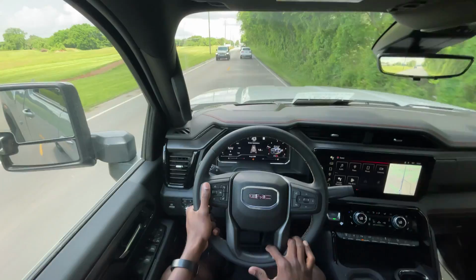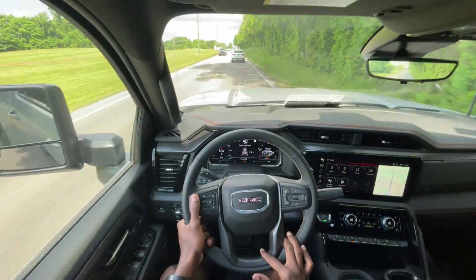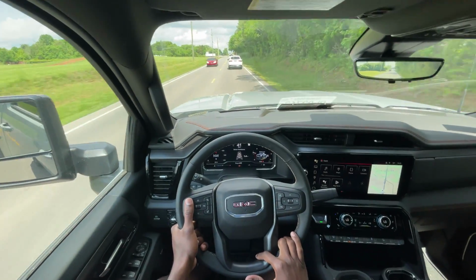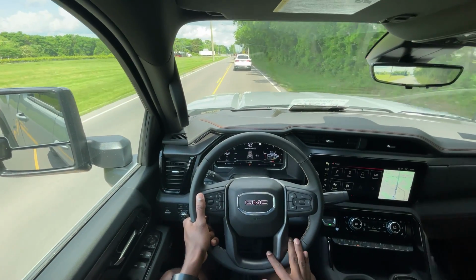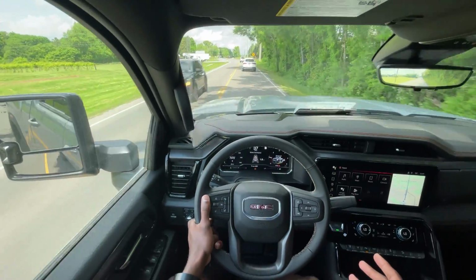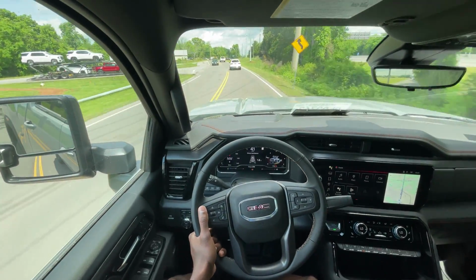You really get everything, and if you are going to be pulling a camper that costs about the price of this truck, you might as well get something that's as luxurious as whatever you're pulling. And even if you're not pulling anything that luxurious, it's nice to have something that on your way to wherever you're going to camp, you're in a very, very nice setting.